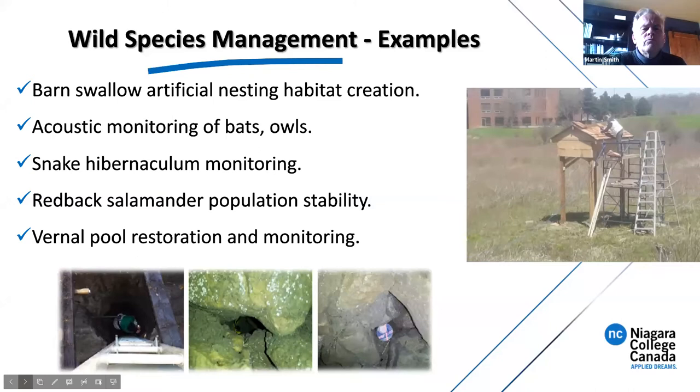Next slide, please. We also work quite a bit on animal monitoring projects. That's a strong appeal for students in this entire area of ecosystem restoration. A lot of young people want to work with animals, they want to work with species at risk, and they want to make a difference. Fortunately, on our campus, because of its size, we're able to look at barn swallow habitat. We're looking at the bats and the owls, which are living on campus. We have some snake hibernacula monitoring going on. We've got redback salamanders, spotted and blue spotted salamanders, which we're also monitoring the populations of and trying to restore vernal pools. So directly on campus, because of the nature of our campus, we're able to do an awful lot of animal monitoring and ecosystem restoration right then and there.